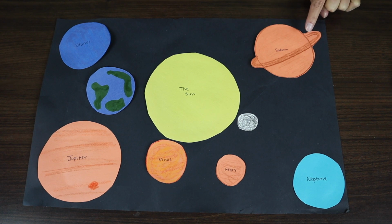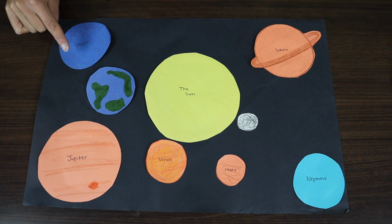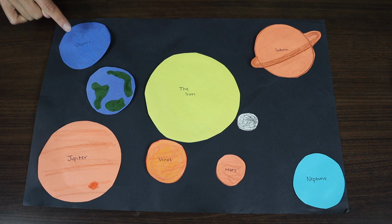Right over here, we have Saturn. Saturn is surrounded by visible rings, which are made from ice, dust, and rock. And just like Jupiter, Saturn also has 53 confirmed moons. Right over here, we have Uranus. Uranus is a bluish color and it has faint rings. Uranus spins on its side and it has 27 moons.